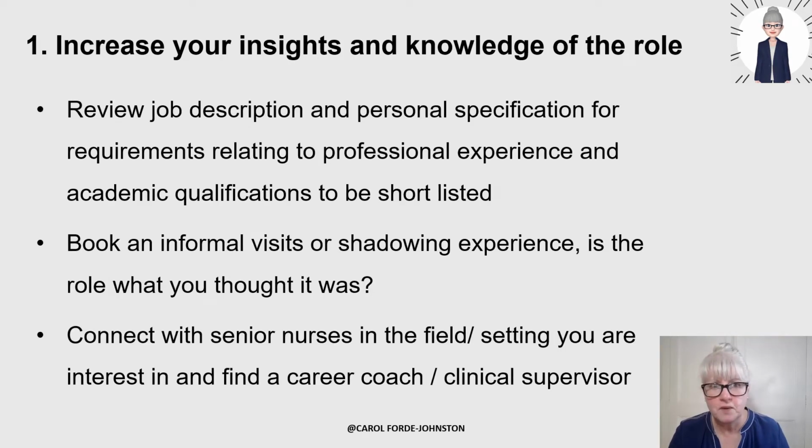One of the best ways to increase your insights and knowledge of a role is to review the job description and person specification for the requirements relating to professional experience and for academic qualifications. To be shortlisted for these roles, there will be a certain parameter set for experience and knowledge and skills, and it varies across employers.